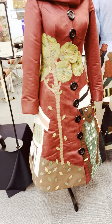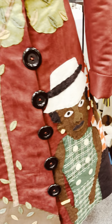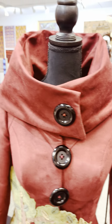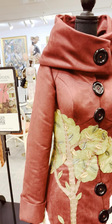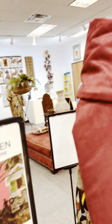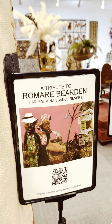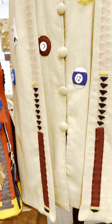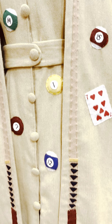And look at that. Look at that. Is that amazing? Amazing. Absolutely amazing. Beautiful. Ramar Burden. Beautiful. Look at this one. This is called the card game. Look at this.